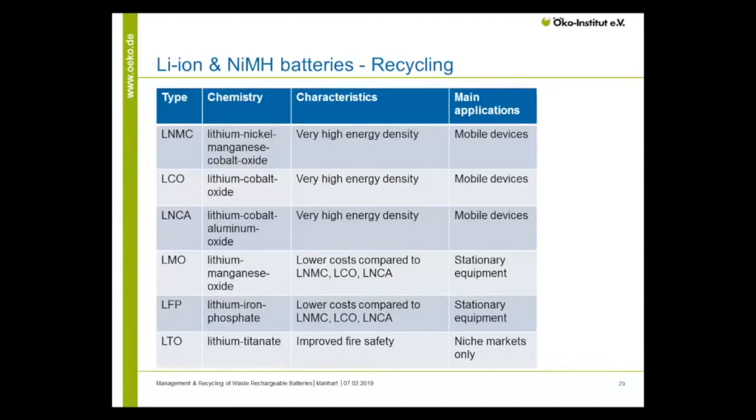We have at the moment 5 to 6 main types of lithium-ion battery chemistries on the market: LNMC, LCO, LNCA, LMO, LFP, LTO. The chemistry is written there and their characteristics as well. The upper three contain cobalt and have a very high energy density. And they are used in mobile electronic devices because they have such high energy densities. So the customer demand is to have a very slim mobile phone and a very strong battery. So this is the field where these batteries are used.